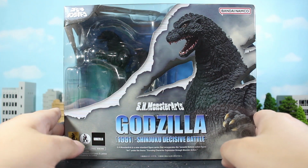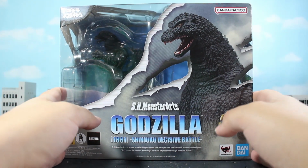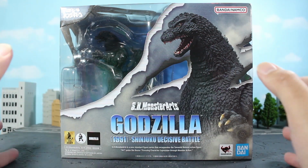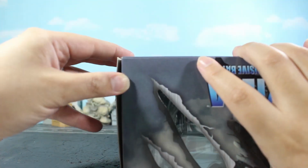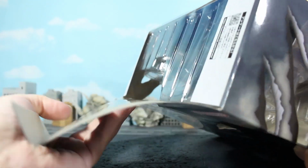Got the blue font and everything, which is good because that's the color scheme that I'm going to go for with the thumbnail. And yeah, listen, I don't hate the suit. I love it actually. It looks fine. However, it ain't no Hokkaido landing version, if you know what I'm saying. You know, if you know, you know. So let's get this bad boy open, and then we can jump right into the review.